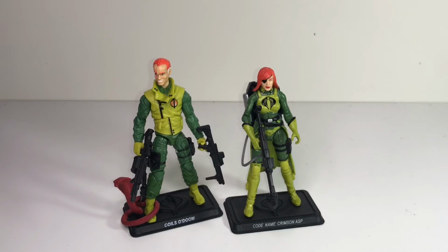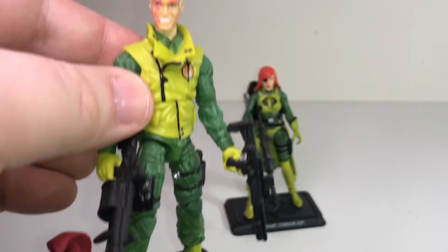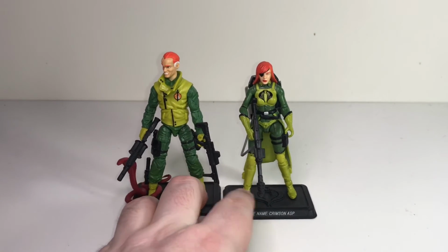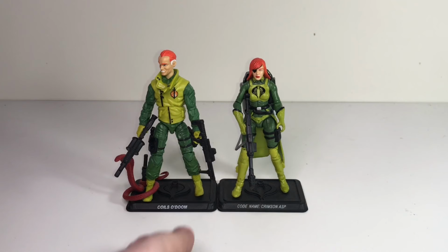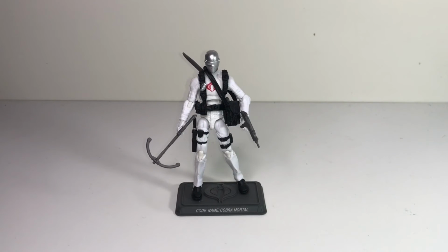And this is supposed to be her father, with a very cheesy name, Coils O'Doom. So, you know, if you're into some new characters, I think these guys are a fun addition to Cobra, and it's nice to display them together on my shelf. Now, this last figure here is probably my favorite from the set.